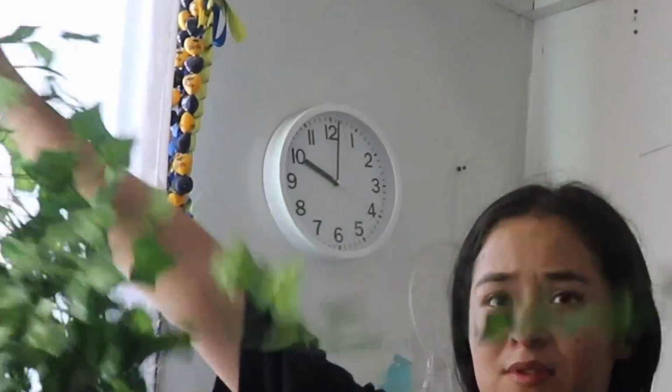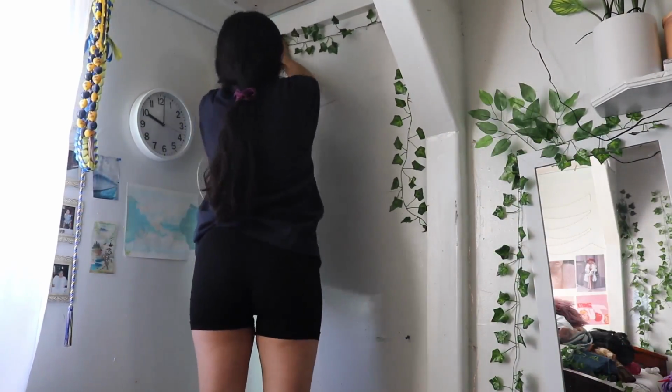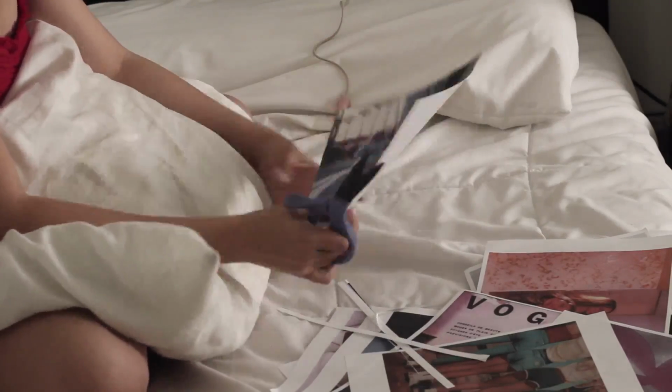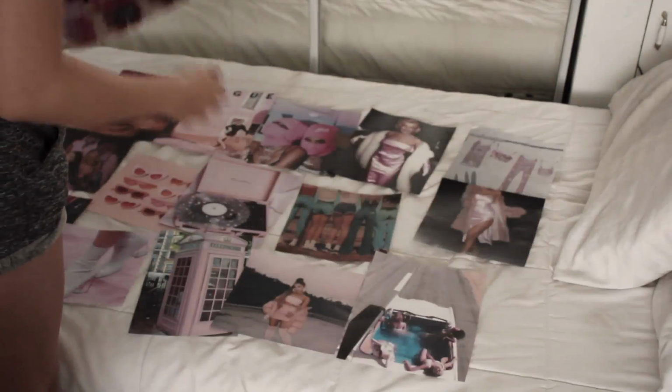I had already had this idea that I wanted to make this part of my wall a photo wall. I started off by hanging up these fake plants that I had, and I wanted them to serve as kind of like a frame, and you guys will see what I mean in a bit. Once I finished up with that, I took the pictures that I printed out like a week ago, and I laid them out on my bed just to get a better idea of how it's gonna look when I hang them up.